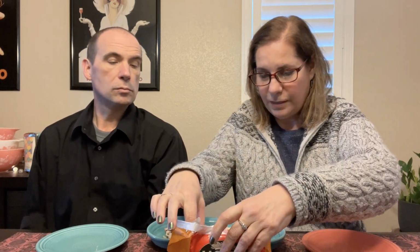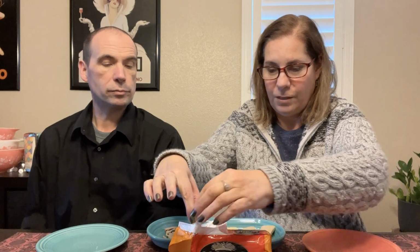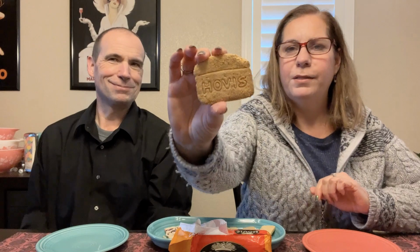So we've never had these before. Again, our kind viewer Richard has provided us with these biscuits. We've had the McVitie's digestive biscuits, the plain ones. Looks like the first one might be a little crumbly, so we may need to start with the second one. Second or third. It's cute, looks like a little slice of bread there.